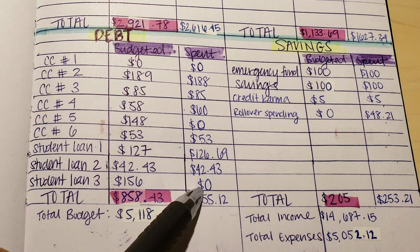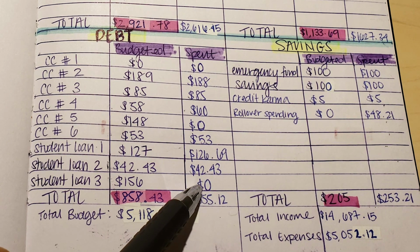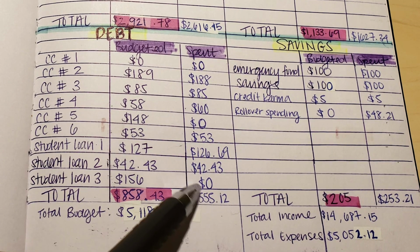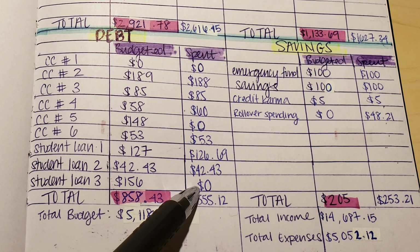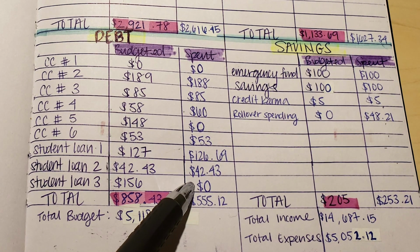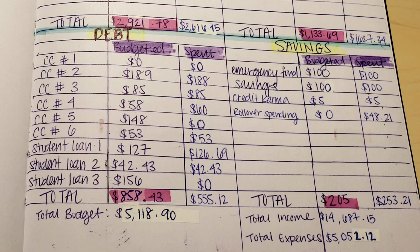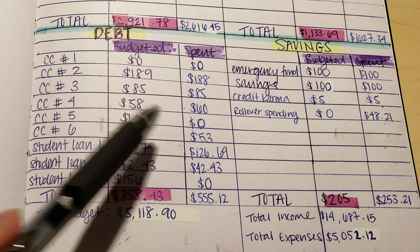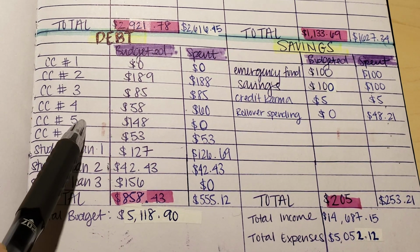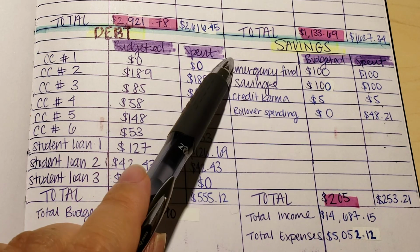There is my student loan 3 that I ended up not paying anything towards because this is a federal student loan and it's in deferment until March, and based on the recent news, it looks like this may be deferred until October, so I don't have to worry about payments for that. So that was really great. I also didn't have to do a minimum payment for my credit card number 5, which was good, and that saved me some money. And then I have a section for savings.